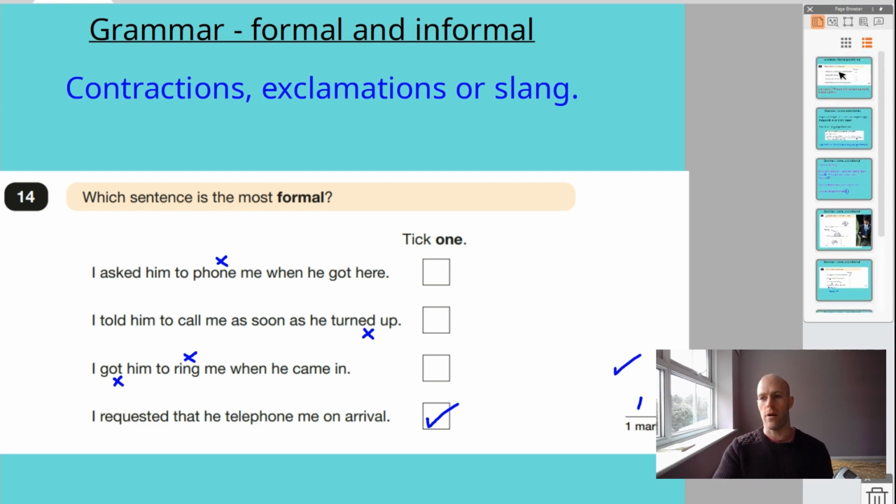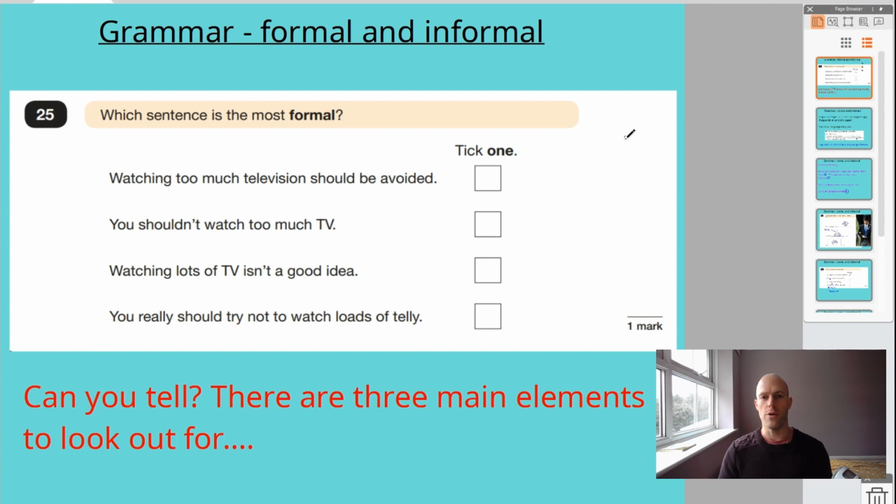I'll go back up to our original question now, and we should be able to get this no problem. So watching too much television should be avoided. Looks good. You shouldn't watch too much TV. Contraction. Watching lots of TV isn't a good idea. And you really should try to not watch loads of telly, slang term as well. So we're getting it there. Contractions, exclamation marks, and any slang terms are out.